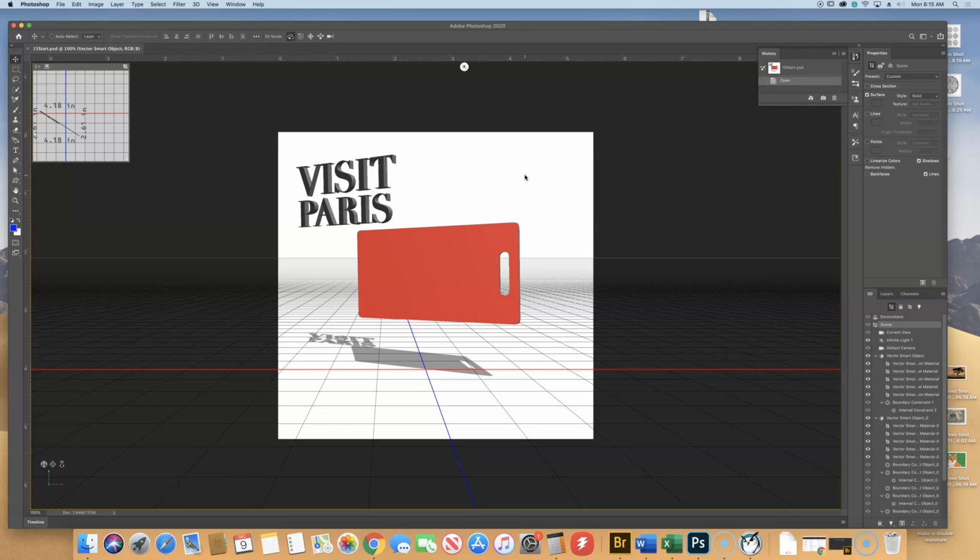So you can see up at the top left, the dimensions are approximately 4.18 inches by 2.61 inches. So there's two different elements here. Like I said, there's the tag and the text itself. Make sure we have the Move tool up in our Tools panel on the left. And we're going to position this over the Visit Paris text so that we can kind of see that there's a 3D block surrounding it.